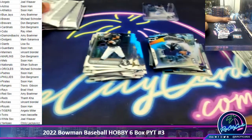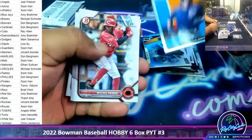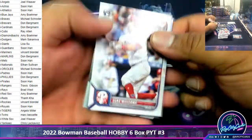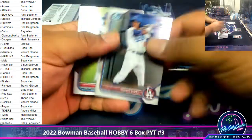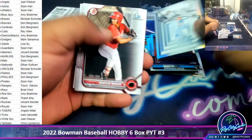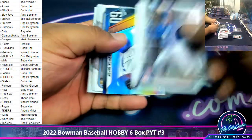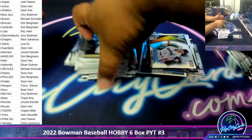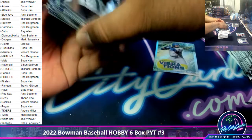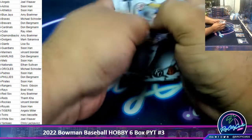Is that a little bit better with the glare? Yes, no, maybe so. I think it's slightly better. Yeah, I wonder if I can get rid of that glare. I'm sure there's a way. All right, so that is one box down. This paper aside.